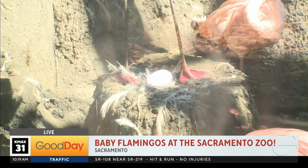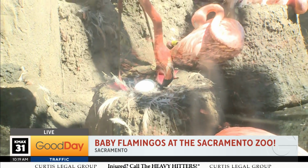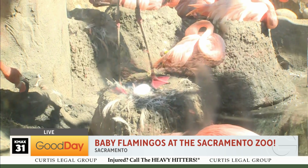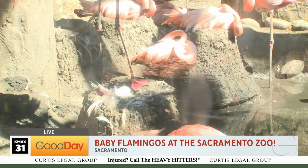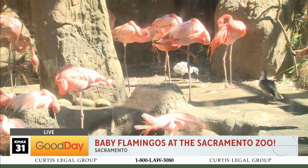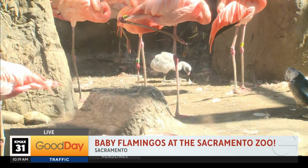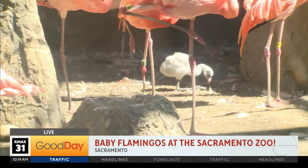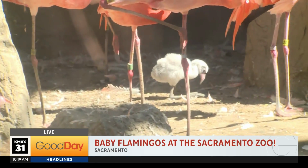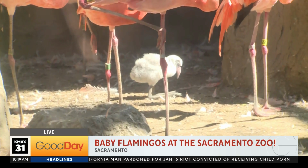And you said not all of the eggs are viable, but of the eggs that are, you've already had 4 hatch and you have 5 more eggs. And this is really the season where this happens, right? Yes, absolutely. This is 100% flamingo breeding season here at the Sacramento Zoo. So they always kind of go around the same time. And we are just waiting to see what those last 5 eggs do. We're just not really sure. Yeah, you don't know yet. Okay, it is so cool though to see the egg be revealed like this.